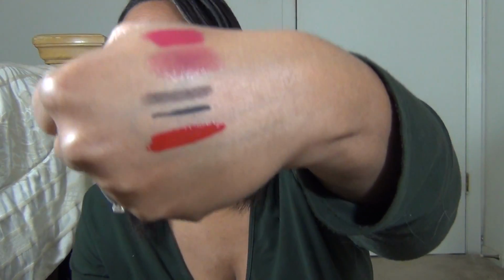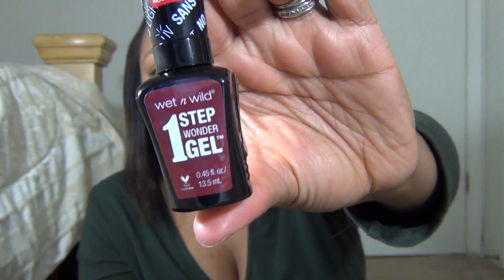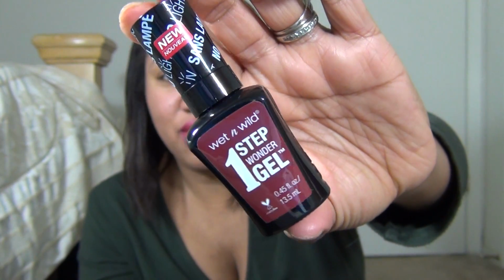And then my last, this is still very shiny. I'm waiting on this Pro Matte to dry. It still looks pretty shiny. And then this last one here I have is from Wet n Wild, One Step Wonder Gels. So this is their gel manicure. So this is the no light, no LED or no UV light required, and it has the top coat and the base coat all in one.